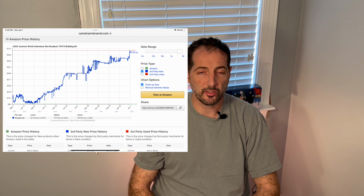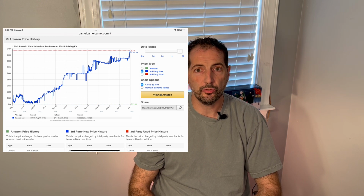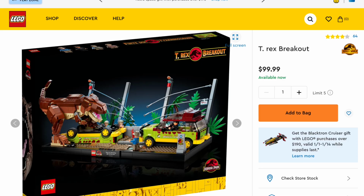For one, Jurassic Park sets almost always do very well. For two, this is a really cool scene from the movie that I think people will love to collect, love to build. It's a cool looking Lego set. I think it's going to be a lot of fun. The price point, everything about this set is ideal for an investment in Lego and on other sets that are like this. Now let me talk about the 2 sets that I think you should avoid.